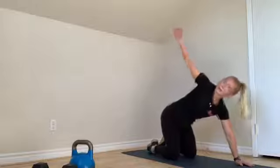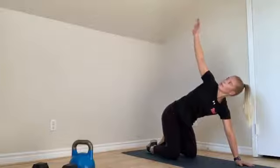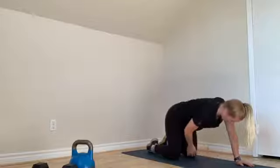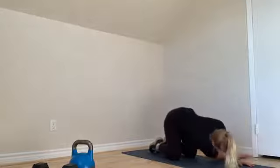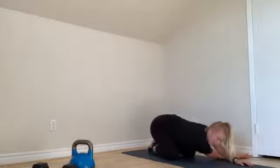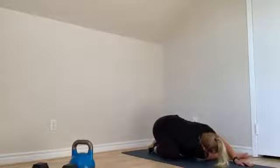You're just gonna bring your right hand up towards the ceiling, look up towards your hand, and then you're gonna thread it through in between your left leg and your left arm. So just sitting back, and you can kind of press your hips towards the right side a little bit so you get a deeper stretch in that shoulder blade area.